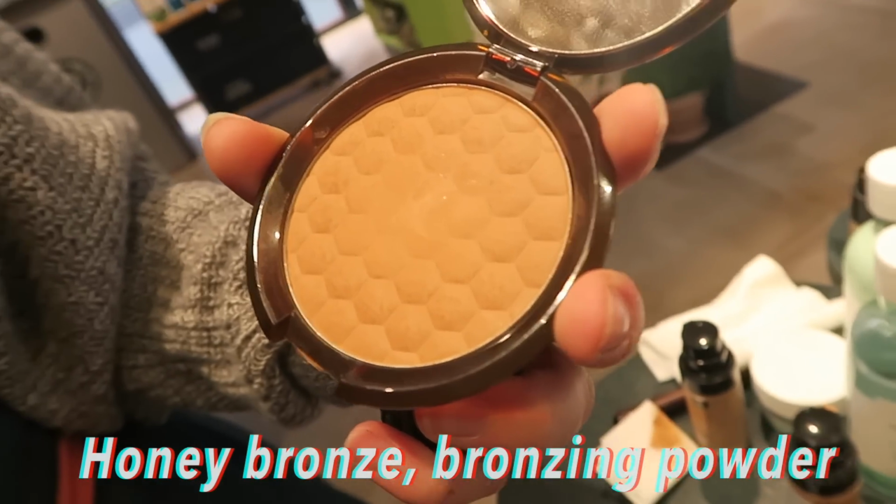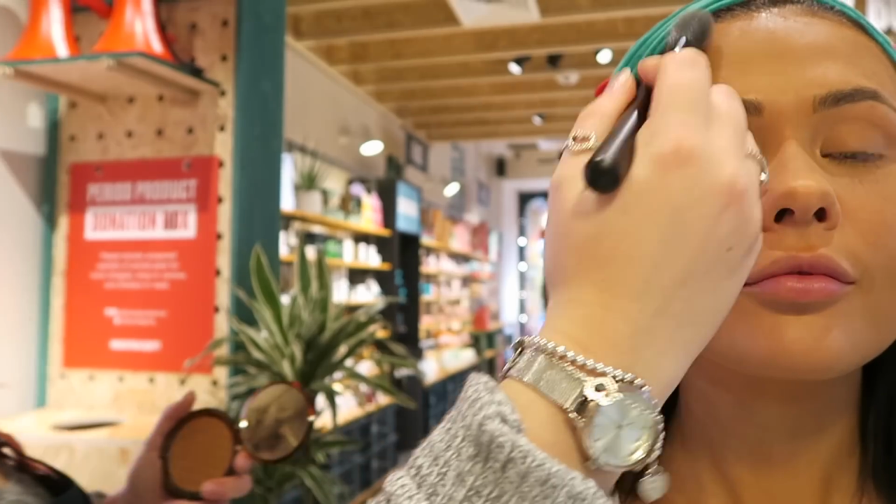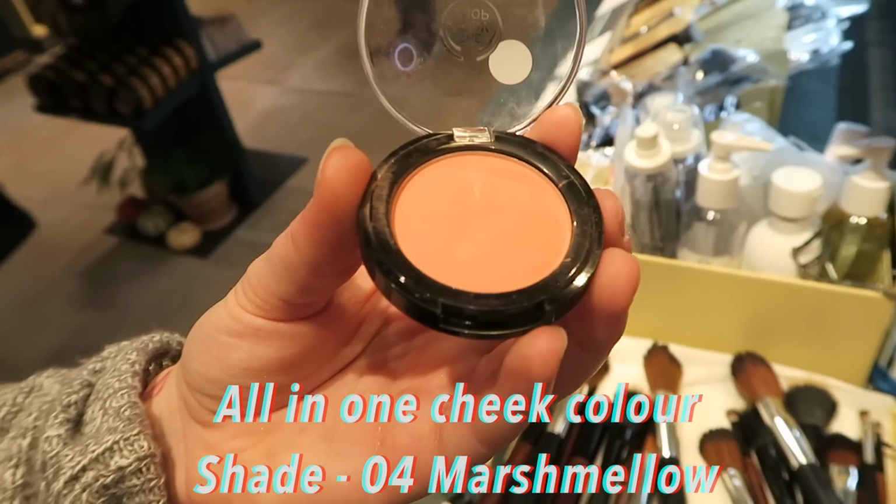Then it was time to bronze up the skin and add a little bit more definition to the face, so she popped this bronzer onto my cheekbones, my jawline, and then also onto my temples of the forehead.